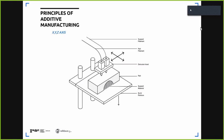All the machines have a bed. Could be a powder bed, could be a liquid bed, or could be an empty bed that just heats up. That is the build platform. We have the extrusion head. Could be a hot end, like in FDM. Could be a laser beam in SLA. Could be a multi-ink inkjet binder. And we have the intake of the material. In the case that you will mostly use, FDM, it is the filament. It's the material that comes wound as filament. And support filament, if you have a multi-axis, multi-material machine.